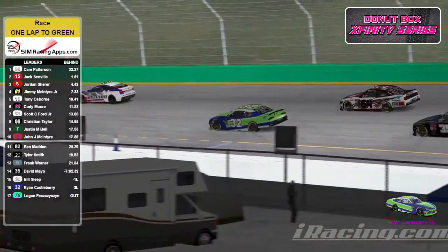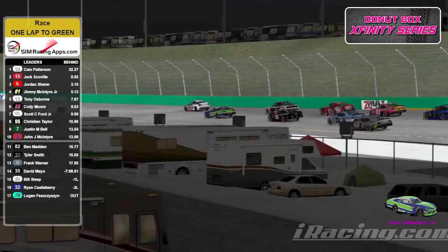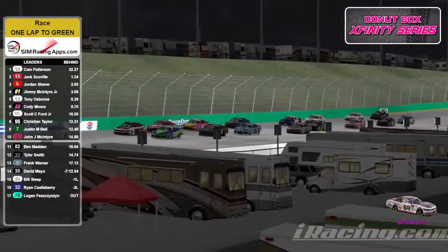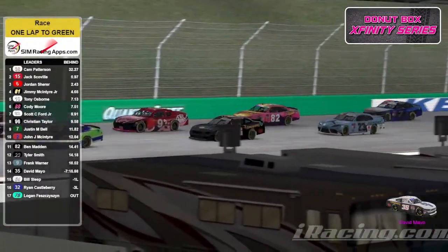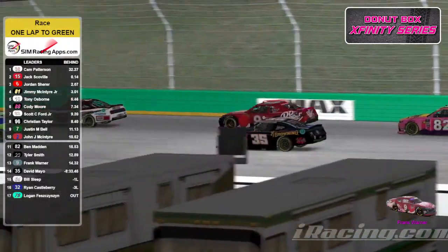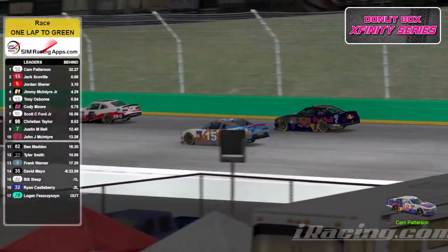Can you believe it? 64, Bill Sleep to his outside. He's a lap down. And I believe your first car on the lead lap, David Mayo with Franklin Warner to his outside. Full field invert, Cam Patterson, he's all the way back here in the back.